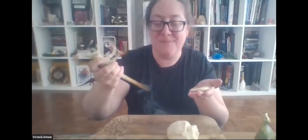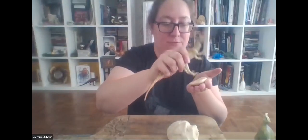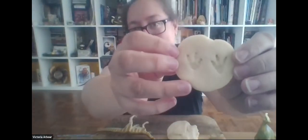So let's make a three-toed dinosaur footprint. I've got this Cryolophosaurus. This is a dinosaur from Antarctica. I'm going to make two three-toed footprints just by pressing it into the Play-Doh. And I'm going to show you up here, three-toed footprints.